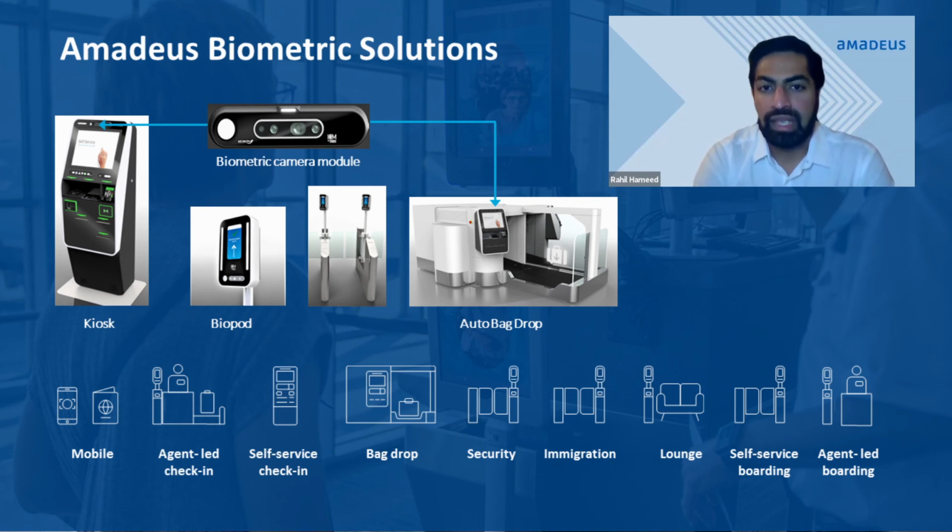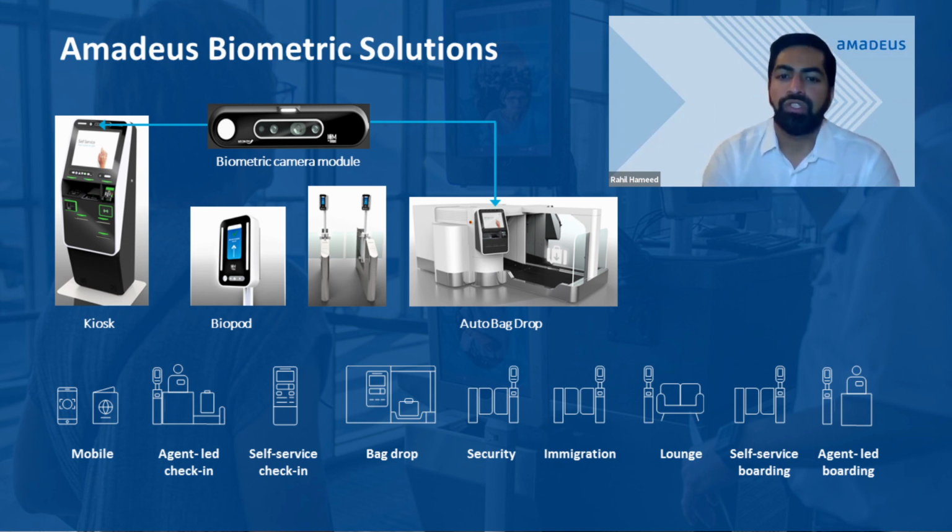Amadeus also offers an end-to-end biometric solution. These biometric solutions are integrated into the passenger journey. So these biometric solutions include biometric hardware, such as the biometric camera module, which is integrated in our kiosks and our backdrop units, and also biopods, which can be used for processing at other touch points, starting from security all the way towards boarding. Biometric software includes biometric enrollment, one-to-one and one-to-N matching algorithms, as well as our identity management platforms.